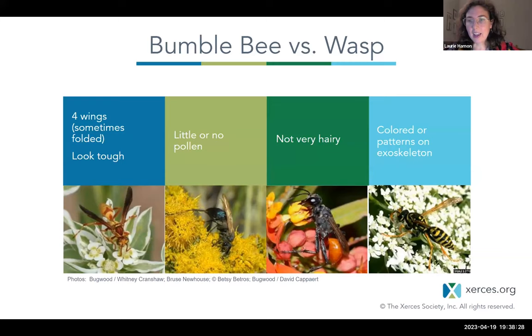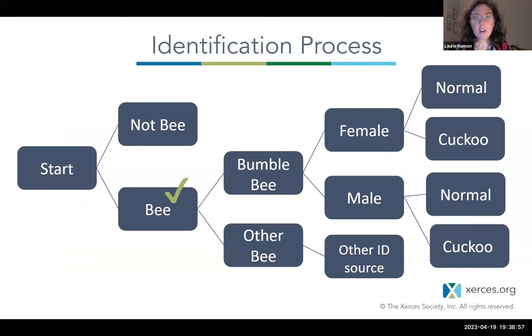And that yellow and black pattern that is so associated with bumblebees will be on the actual surface, on the exoskeleton of the wasp, rather than expressed through the hairs. So the yellow and black on a bumblebee comes from the fuzz. On a lot of wasps, it comes from the exoskeleton. There are some bees that have colorful patterned exoskeletons, but between bumblebees and wasps, it's a notable thing to look out for. Okay, so those are sort of the main key mix-ups of not a bees.